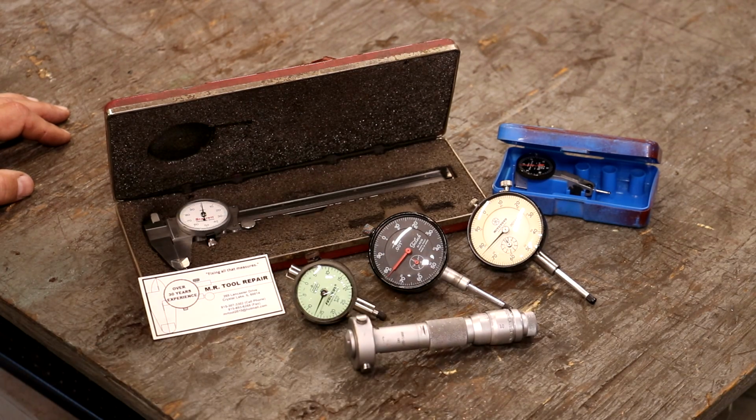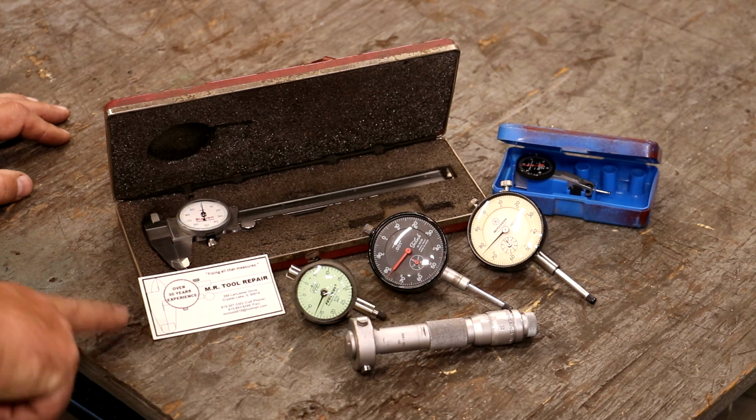This is an eBay find, and usually when I buy stuff off of eBay, I have pretty good luck. This one here, yeah, unfortunately, it was beyond repair. I'll just have to chunk that one and find a new one, I guess. Oh well. But anyway, if you're interested in sending some stuff off to Mark, I've got his contact information on his card.